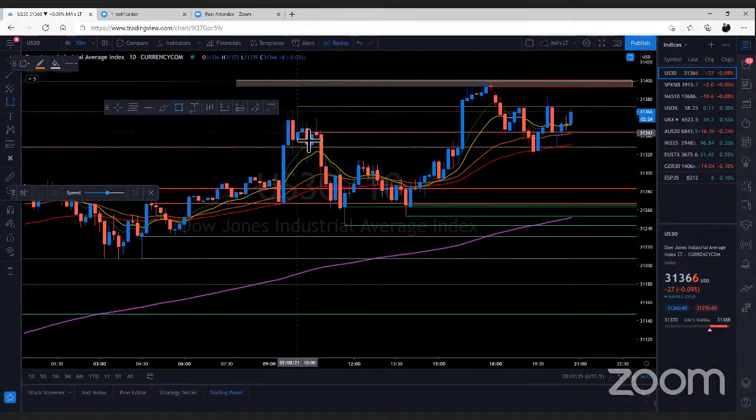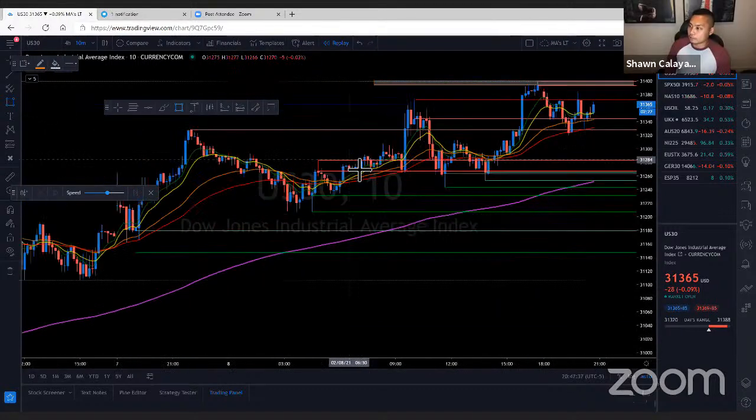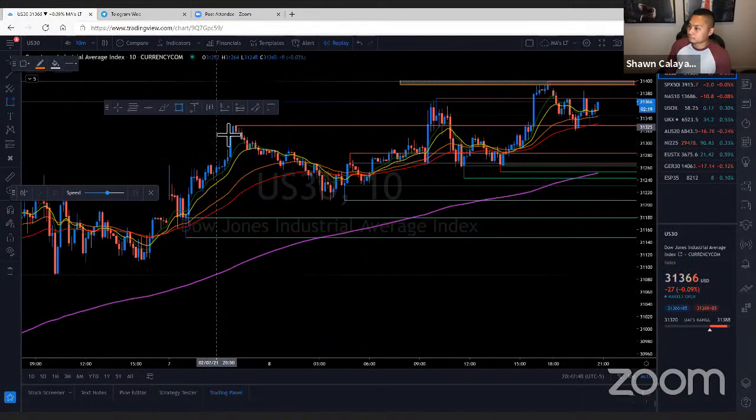Would this be considered one zone, or am I looking at that wrong? Yeah, no, you're on point. That'd be one big zone right there. Oh boy.